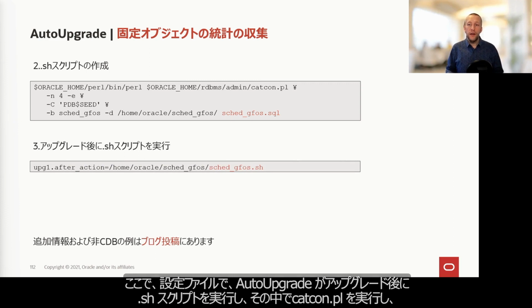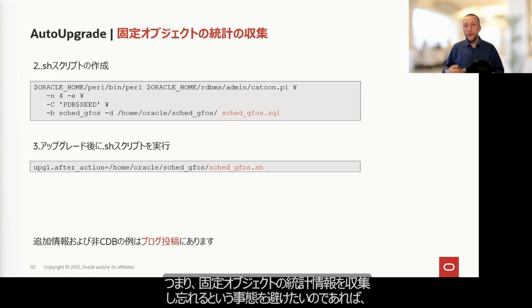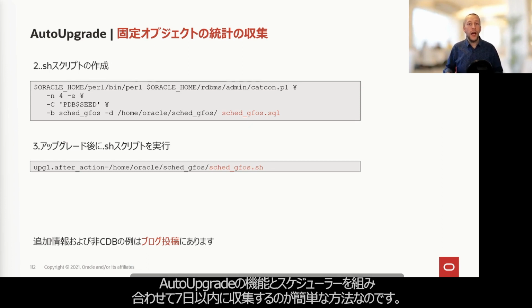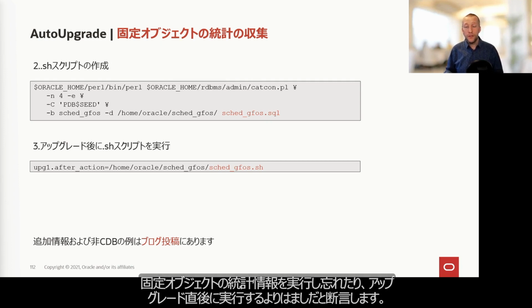Now in your configuration file, you tell AutoUpgrade that after the upgrade, it should run the shell script, which runs catconpl, which executes the SQL script, which then again creates a scheduler job, which in 7 days gathers fixed object statistics for you. So if you want to avoid having the situation where you forget to gather fixed object statistics, this is an easy way on how you can use the capabilities of AutoUpgrade together with the scheduler to do it in 7 days. Doing it 7 days from now might not be the best time to gather fixed object statistics, but I promise you, it's better than forgetting to run fixed object statistics or doing it right after the upgrade.